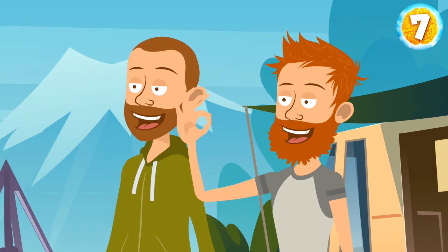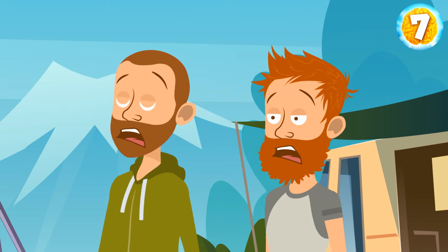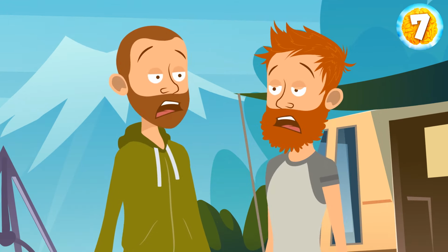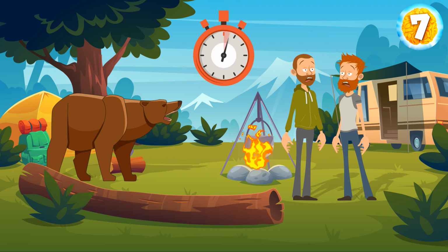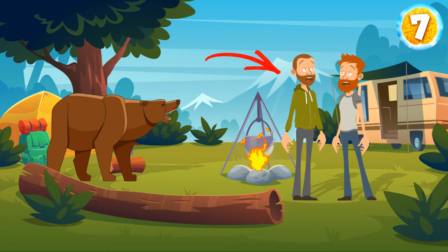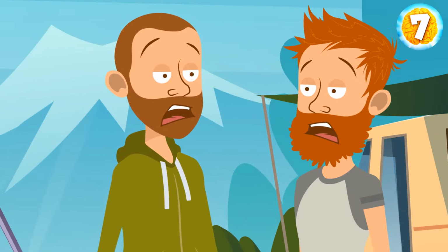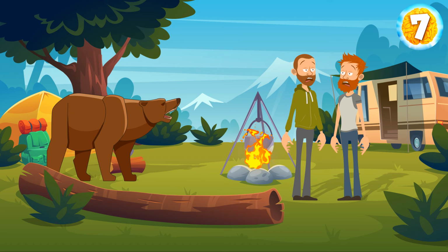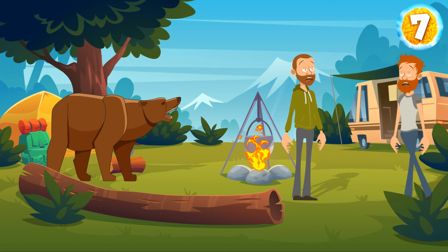Liam and Owen were camping in a forest. Suddenly, they saw a bear near their tent. Liam decided to run away, and Owen froze and stood still. Who is in danger? Liam. The bear is likely to start chasing him, and the animal will definitely be faster. If you ever find yourself in such a situation, it's better to keep your cool. Slowly move backward, keeping eye contact.